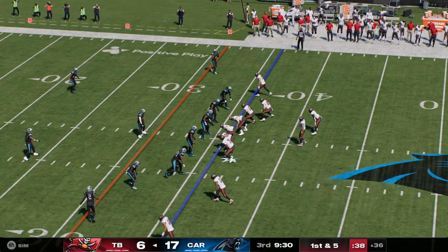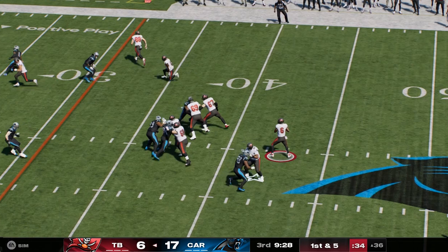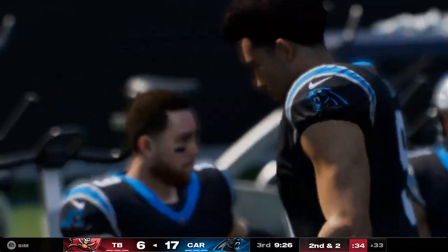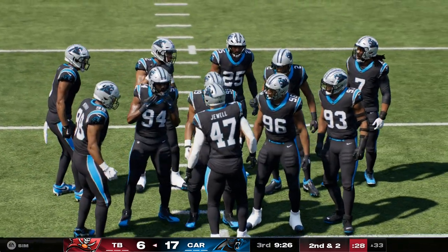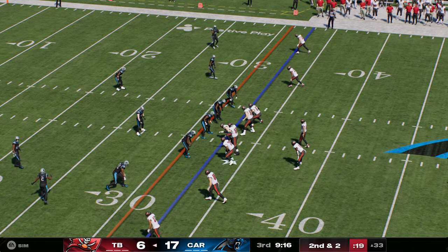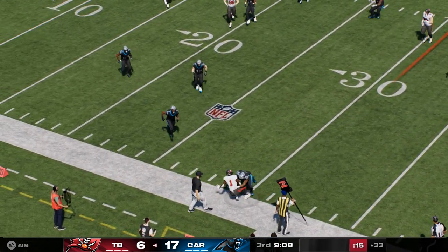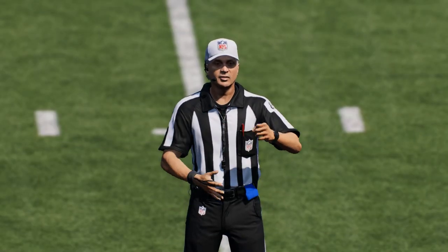So a lot of options on the table now. It's first and five. Now Mayfield. This one is caught by Shepard. Come to the line now on second and two. To throw is Mayfield. He'll find his running back, White. And he gets run out of bounds, a short pickup, but it's good enough for a first down.